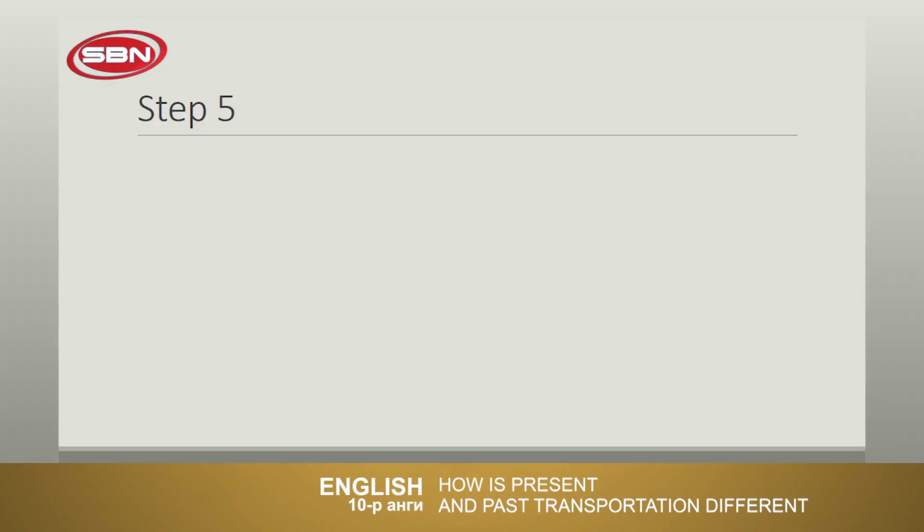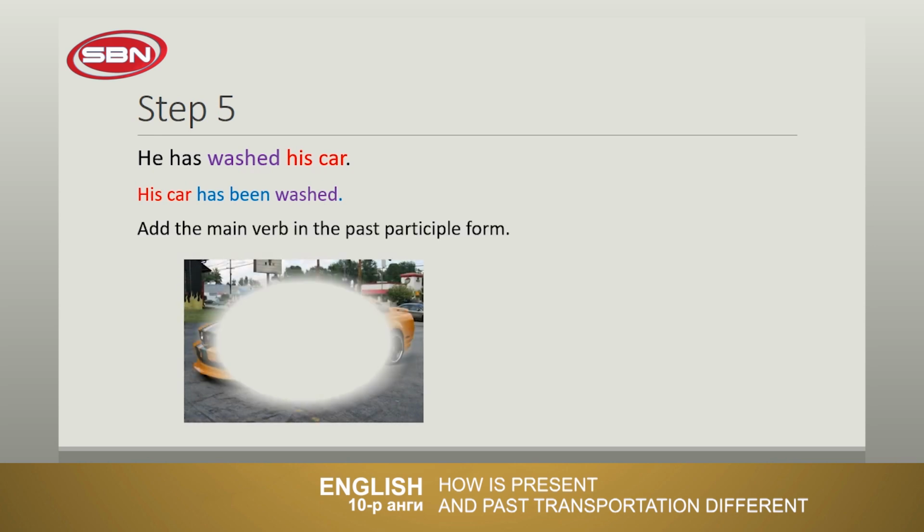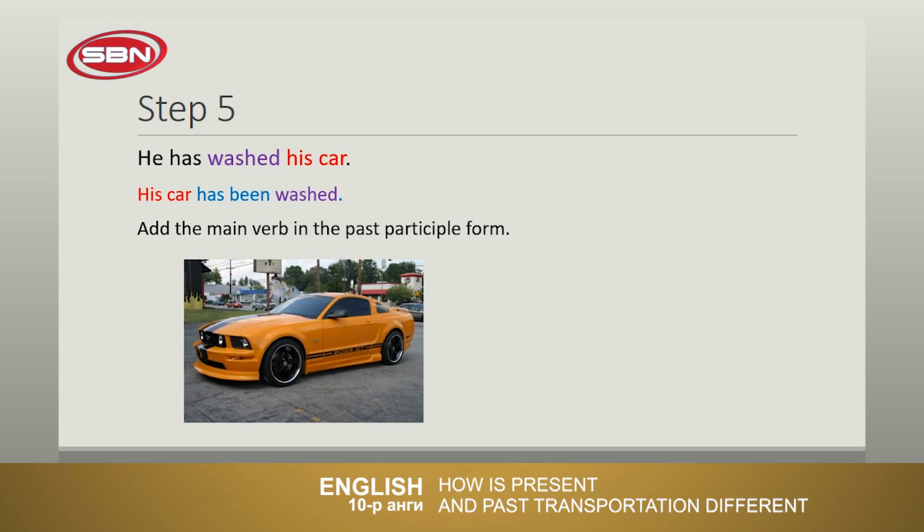Next, he has washed his car. His car has been washed. We add in the last washed in past participle. So has been washed. It is the main verb. So his car has been washed.